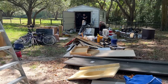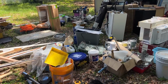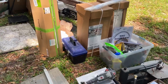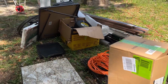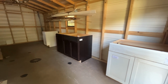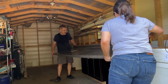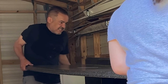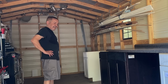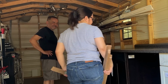So here's where we're at. This is embarrassing. Like, I shouldn't be showing this, but at least I hope you feel better about yourself after you see this. We got one side done. So we got the cabinets in place, and we're gonna run the countertops we already have all the way along that wall. And I don't have enough cabinets to put down there, so we're just gonna use those spaces for storage. I like it. Yeah.